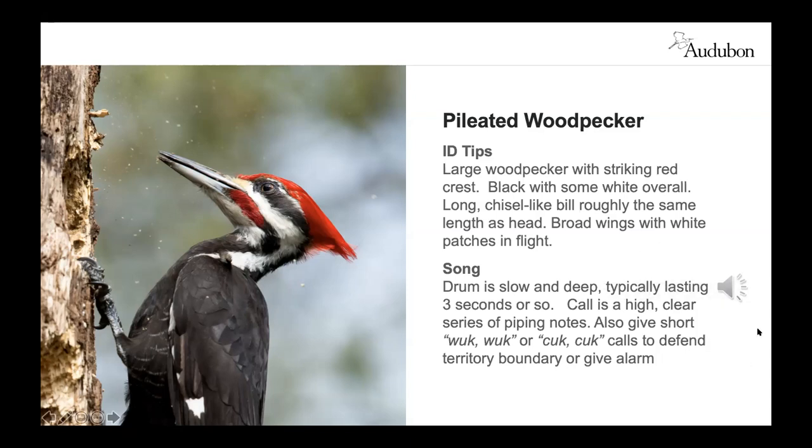Yeah, these I see near my mom's house all the time as well. I had a pair in my yard today. Oh, wonderful. Yeah. And definitely those white wing patches when they fly, you're like, oh, well, that was a pileated woodpecker.